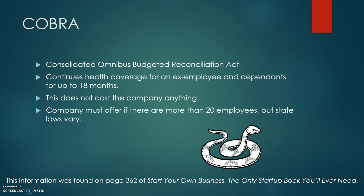COBRA. COBRA is not a snake. COBRA is Consolidated Omnibus Budget Reconciliation Act. COBRA essentially continues healthcare coverage for an ex-employee and their dependents for 18 months.